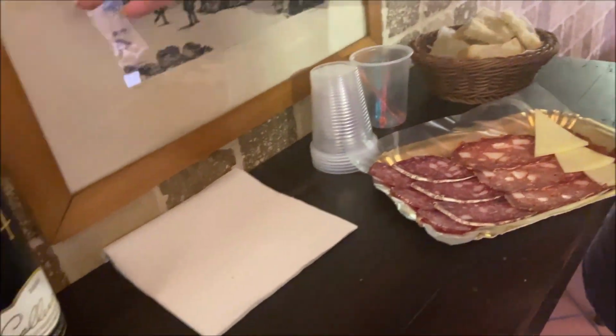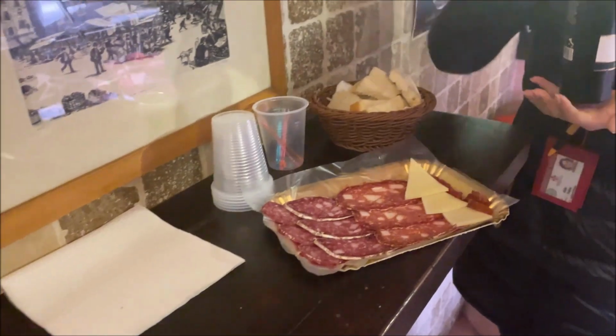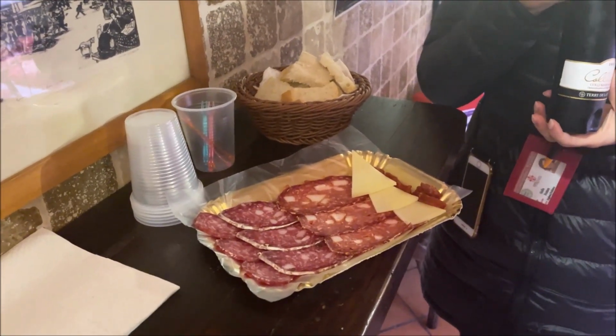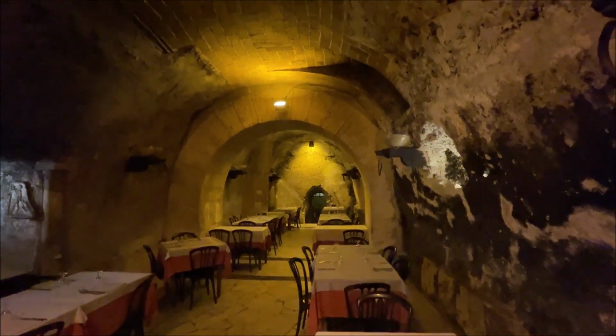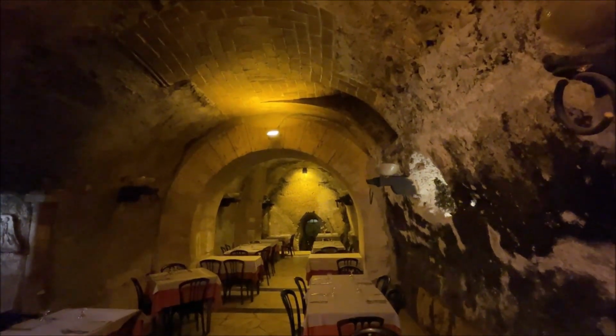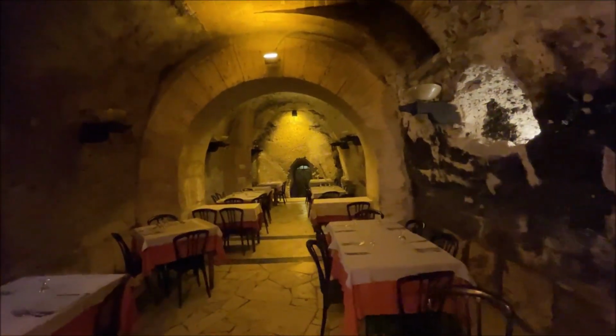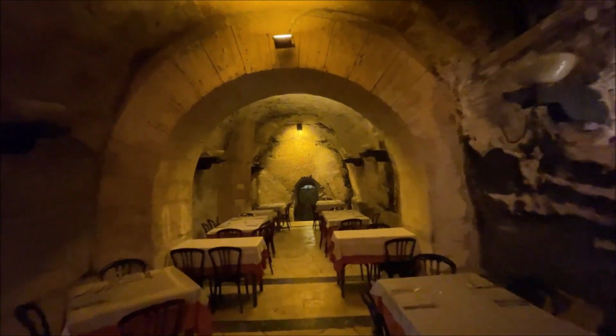And we also have this very good red wine. It's from Umbria. It's a blend between Merlot grapes and Sangiovese grapes. This is incredible. Yeah.